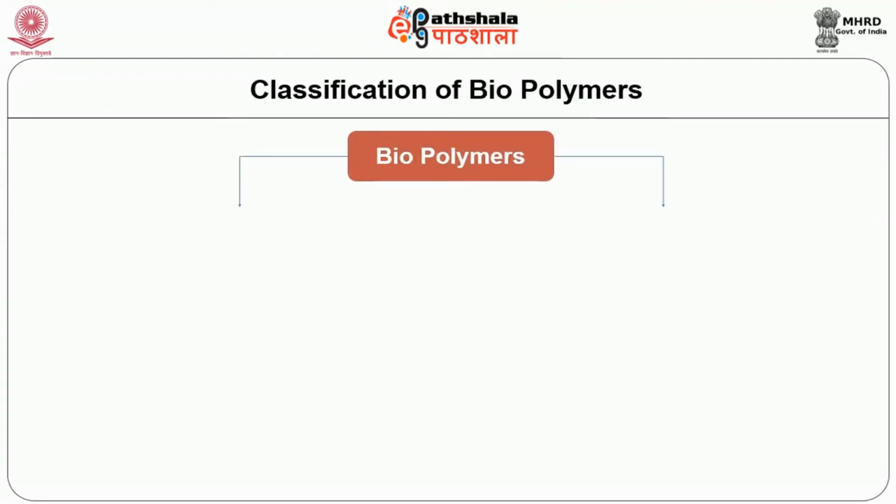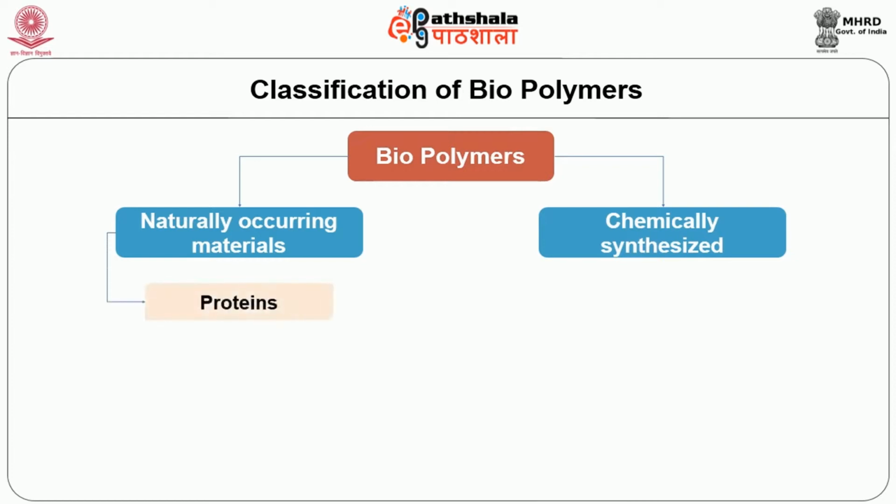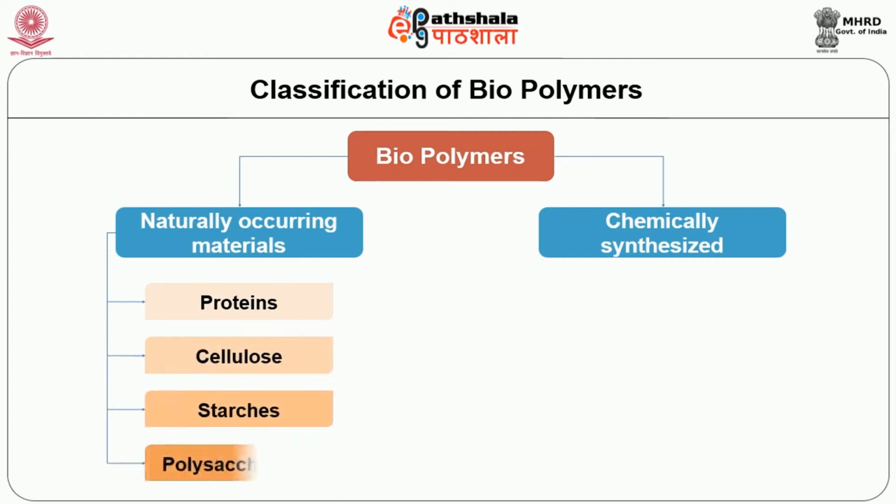Well, they are classified into two categories. The first category includes biopolymers which are derived from naturally occurring materials such as proteins, cellulose, starches and their polysaccharides. The second category includes those which are chemically synthesized from naturally derived monomers such as lactic acid.